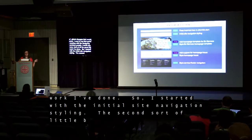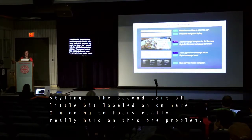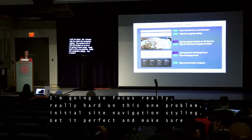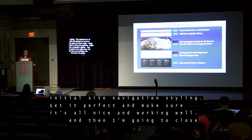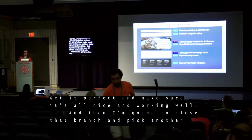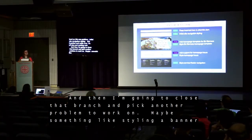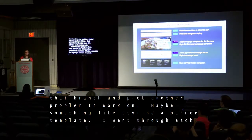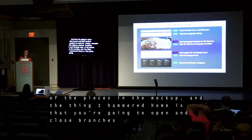I said, okay, I'm going to focus really, really hard on this one problem, initial site navigation styling. I'm going to get it perfect. I'm going to make sure it's all nice and working well. And then I'm going to close that branch, and I'm going to pick another problem to work on, maybe something like styling a banner template. I went through each of these pieces of my mock-up, and the thing that I really hammered home was that you're going to open and close branches every time that you start a new problem.